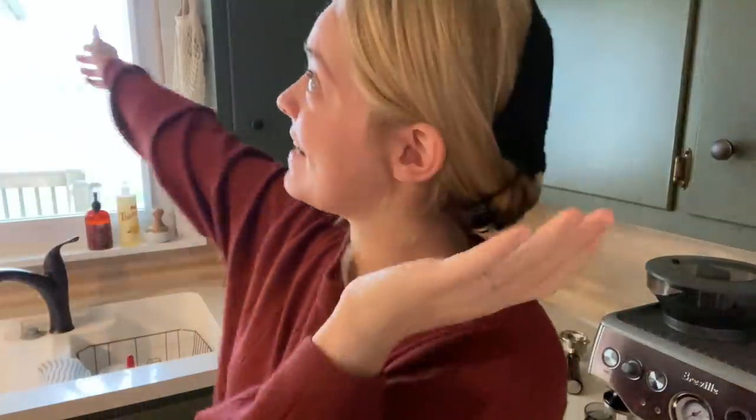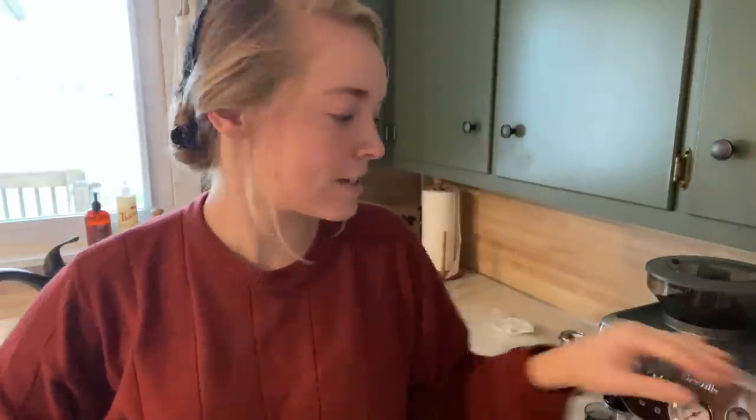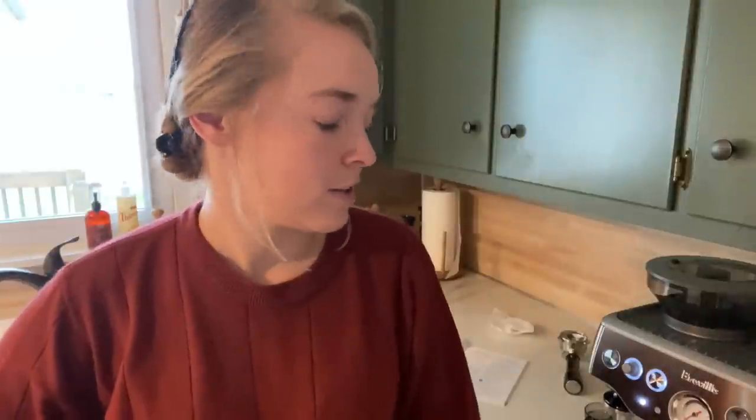Okay, it is now 1 o'clock and I have been reading these directions for so long, it feels like, and I'm sick of it. I'm ready to just do something, and I think it'll explain itself better once I just do something. So I turn the machine on and we're gonna make my very first ever espresso shot with my new espresso machine. So bear with me.